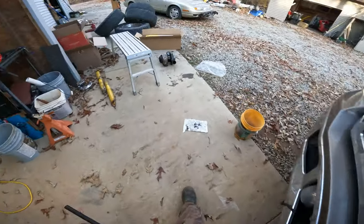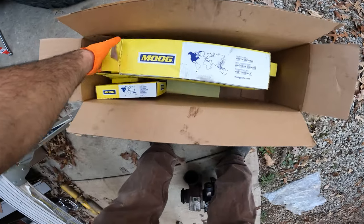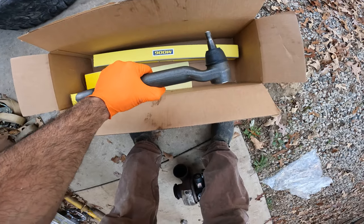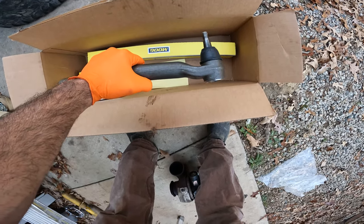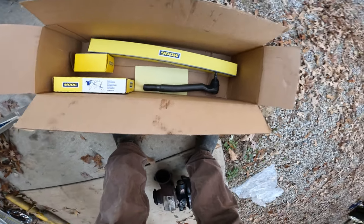And let me show you really quickly. If you're gonna replace these things, you might as well use good parts. So I think that is that outer driver's side one that we just looked at. But anyway, we'll get all this figured out here.